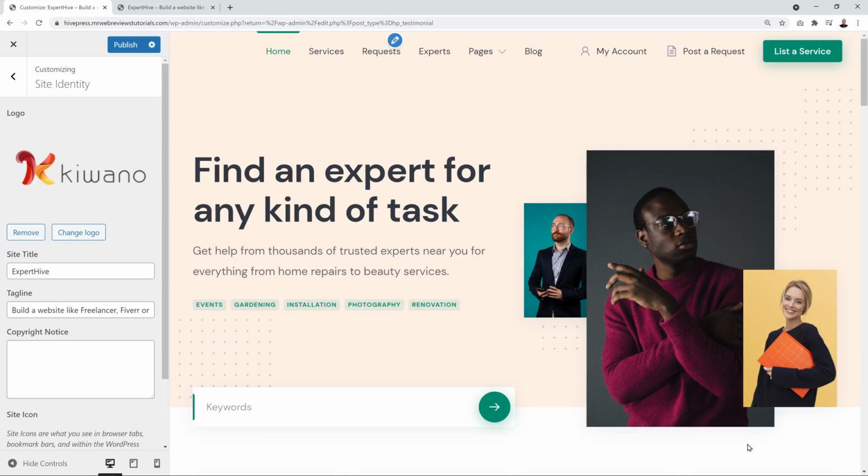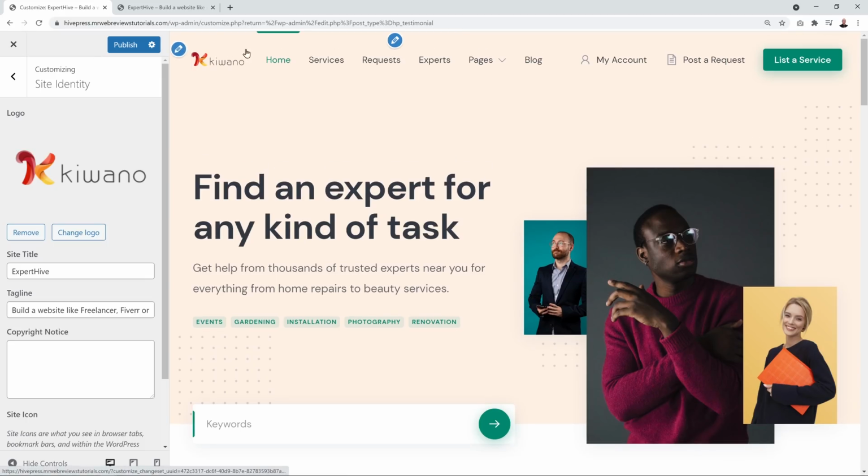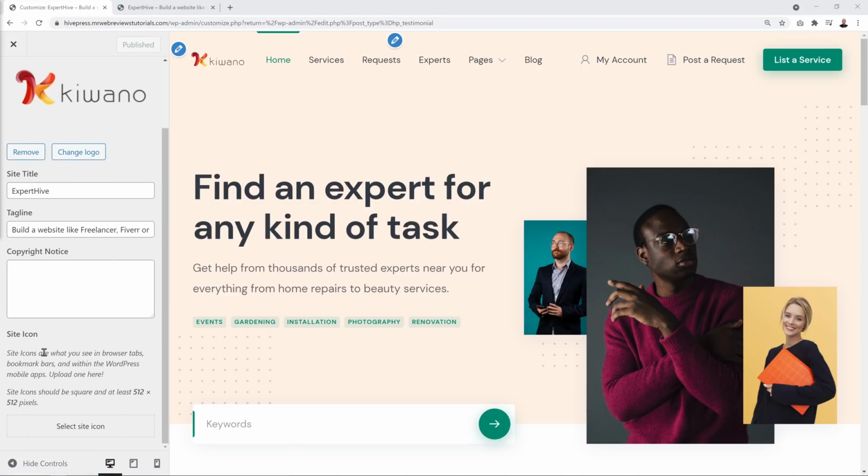You can skip cropping, and there you go. Now it's been added to our website. So just click publish after this. And now that we've uploaded our logo, we can also add the site icon.